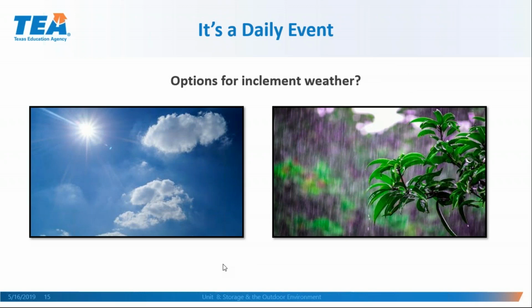I want to go over with you, what does the education code say about outdoors? So I actually want to read this. I probably should have put this on a slide, but it is found in TEC 28.002, and it's an L. A school district shall require a student enrolled in full day pre-K.